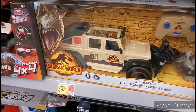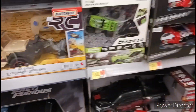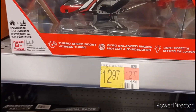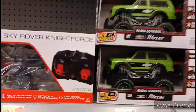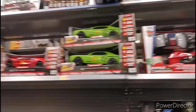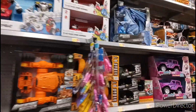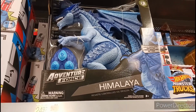Oh, look! Jurassic Park. I've always wanted one of these too. I know that's not 12. Sky Rover. Oh, it's like a dragon you control or something.